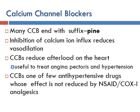They also reduce the afterload on the heart, so you have less blood flow that's left in the heart. And this is useful to treat angina pectoris and hypertension. They're one of the few antihypertensive drugs which are not affected by NSAIDs or COX-1 analgesics. So please highlight that. But remember, they cause vasodilation, thereby reducing blood pressure.